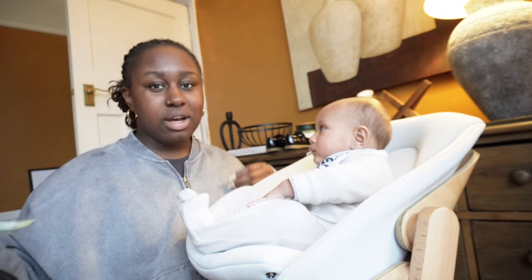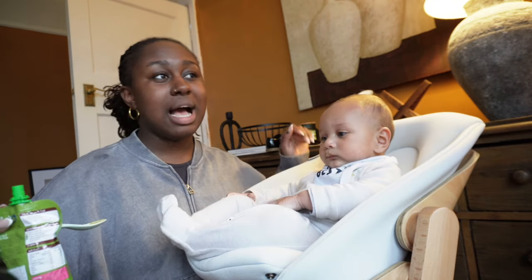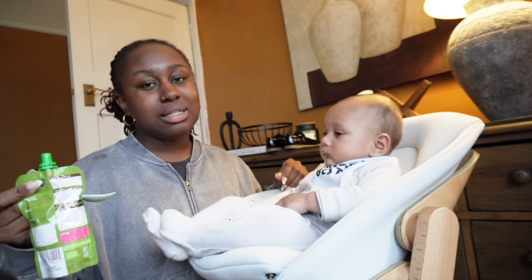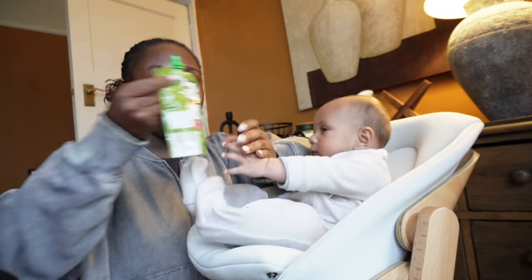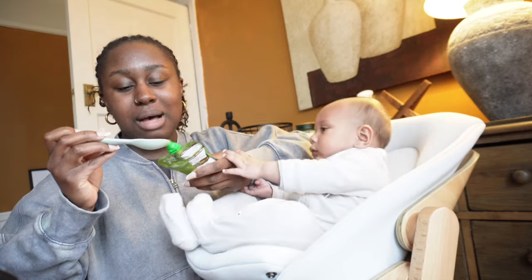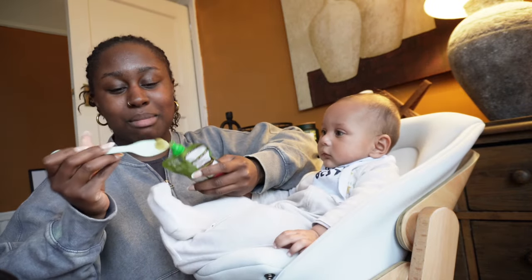If you've been here long enough, my daughter Amara, I started weaning her at 5 months, just because our doctor recommended it. She was an eager eater, an early eater. So I'm just giving him some purees here and there, not forcing him on a schedule or anything. But as you can see, he is so eager to grab this and put it all in his mouth. I've just been putting it onto a spoon and giving it to him.